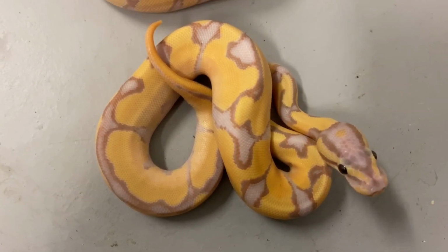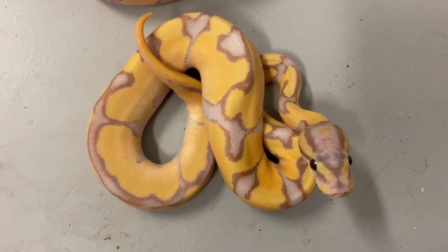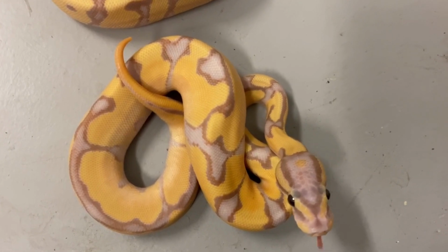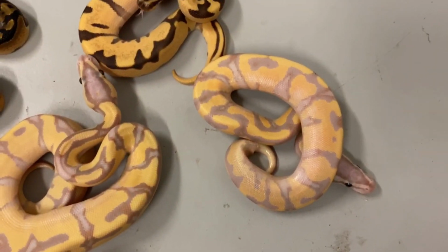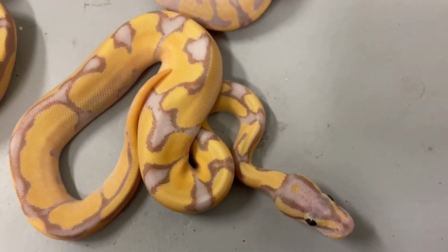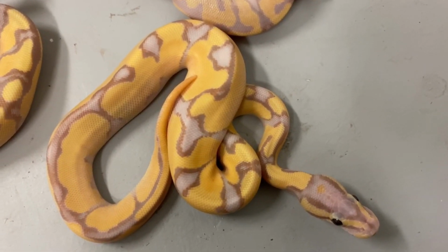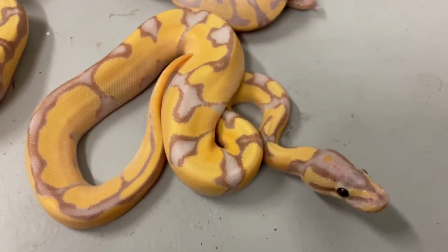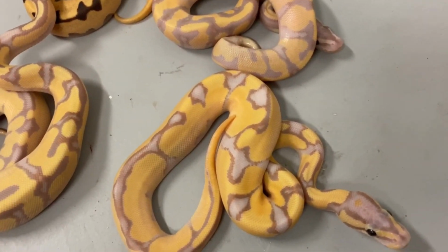That is wild. These are the best, you know, forget pied and forget clown. These are some of the best snakes I've produced. The cleanest looking, most visually enticing snakes. Look at this guy. I don't even know if the camera could capture how amazing this thing is. Unbelievable, right? Look at this guy.